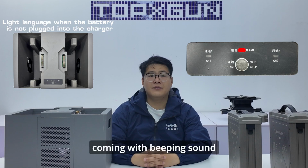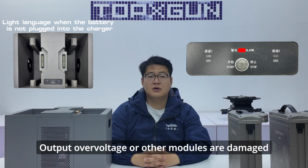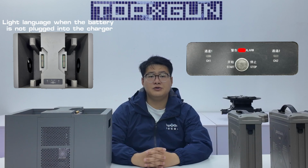Red light on coming with beeping sound. Light signal: output over voltage or other modules are damaged. Treatment: if restart cannot solve the problem, contact after-sales service.